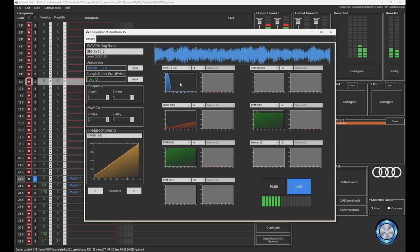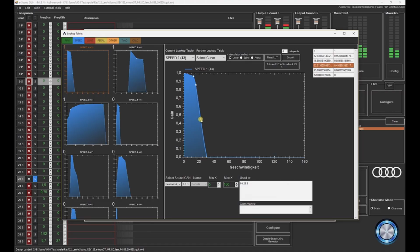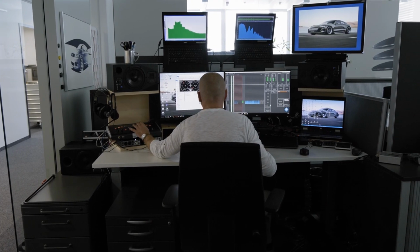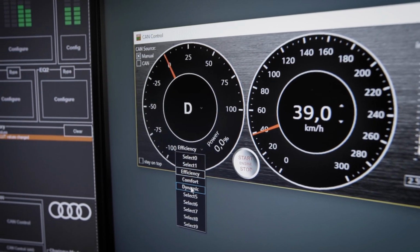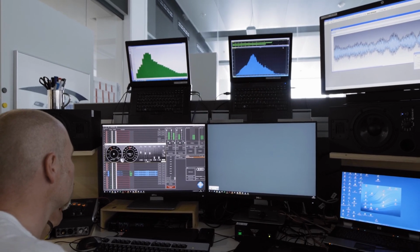For example, when the speed of the vehicle increases, the repetition rate of each audio track needs to be increased as well to make it sound more realistic. Also, depending on the driving mode, for example, efficiency, comfort, or dynamic, we create different sound textures to represent the mood of the driver.